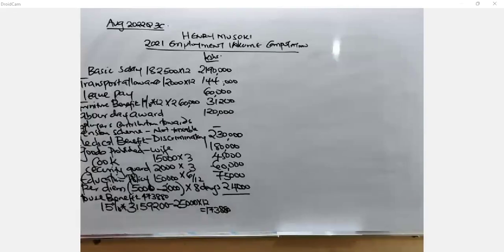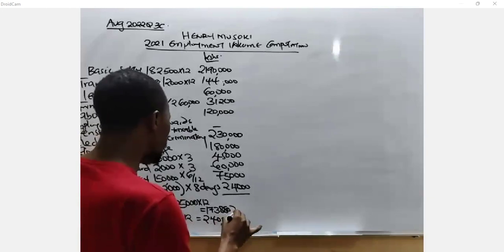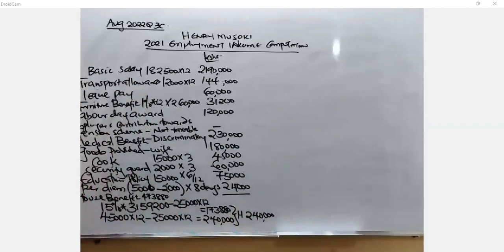Then the other one, we compare with the market value. When I look on the market value, they are telling us the market value is 45,000 times 12 minus the nominal value of 25,000 times 12. So 45,000 times 12 minus 25,000 times 12. We are getting 240 here. So before the deductions, we said we normally take the higher value, which is 240,000 there.